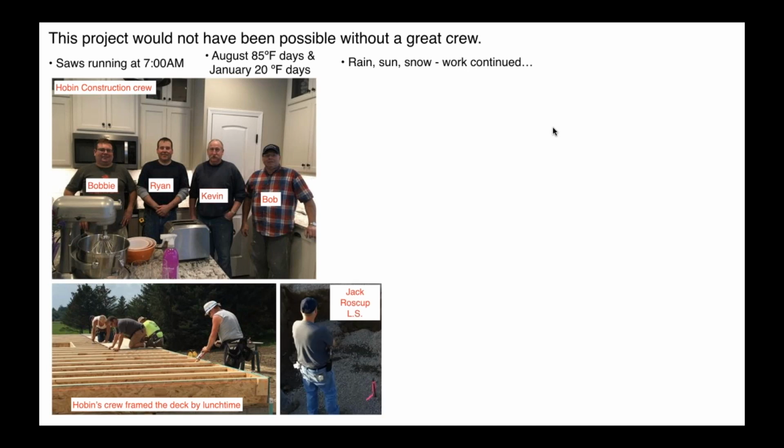My neighbor, Jack Roskup, is a licensed surveyor, a great guy, came over, brought what's called a total station over, and he and I laid out all the points. Jack is a meticulous guy. We had the corners of this house probably within 1/8 of an inch of where they should be.